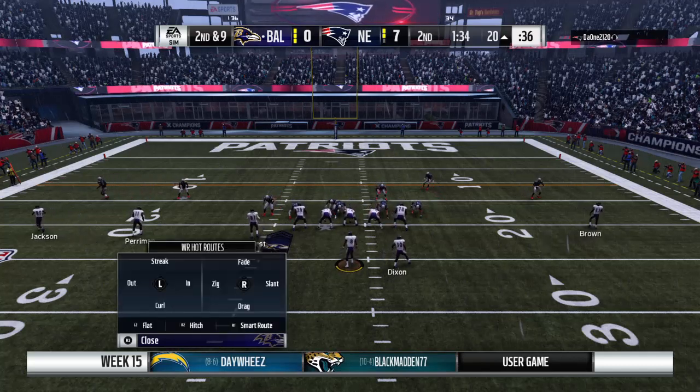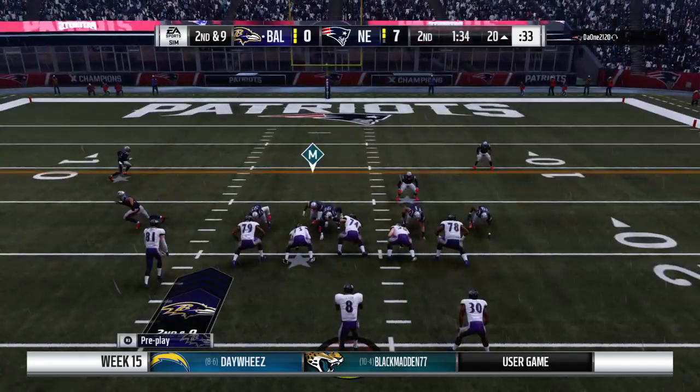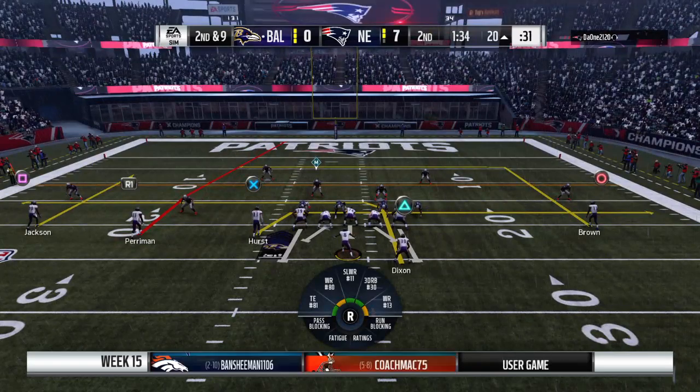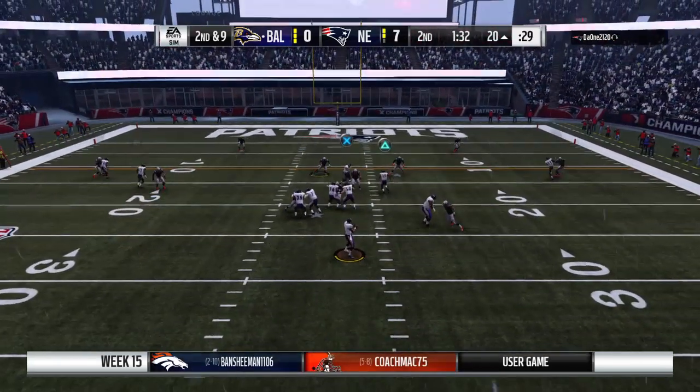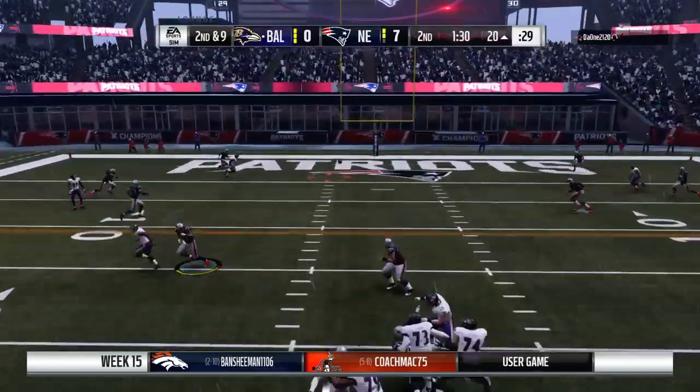Leopard! Leopard! All right, here we go. Blue 90! Blue 90!